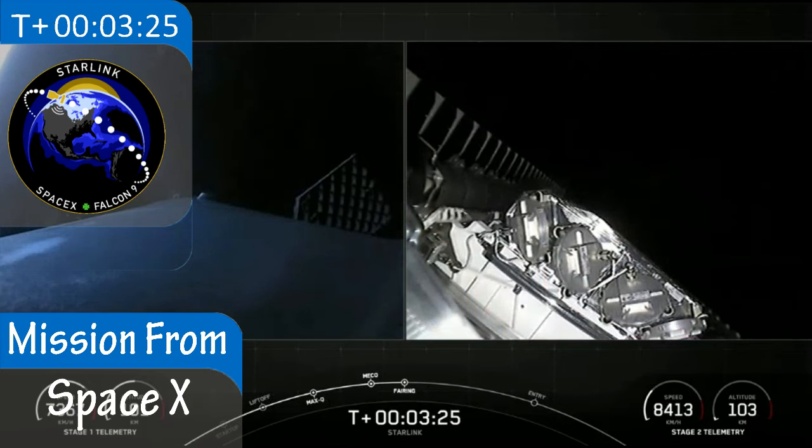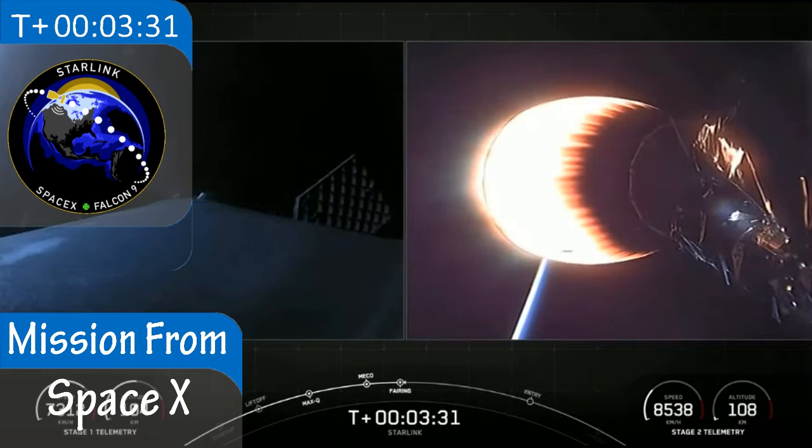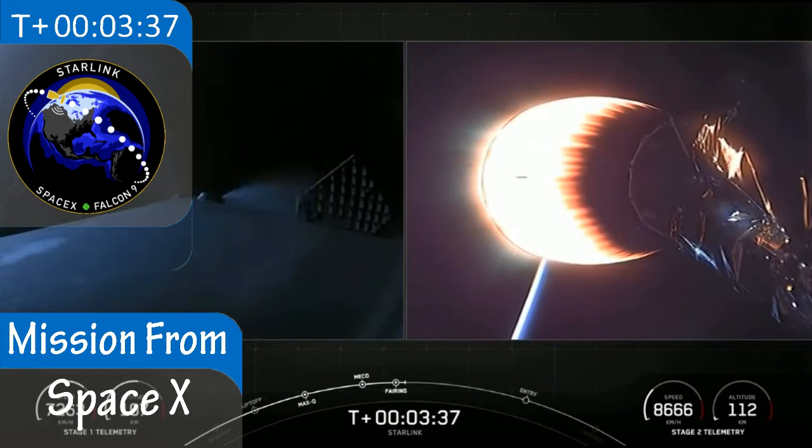Fairing separation confirmed. We got the audio and video confirmation on the right-hand side of your screen. The fairing halves have deployed. We are going to attempt to recover those using our recovery vessel Bob later on in the mission. For now, the mission is going great.